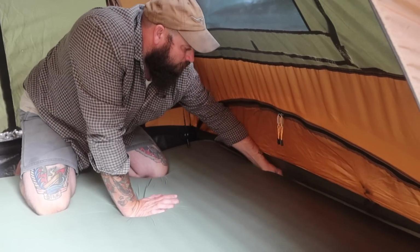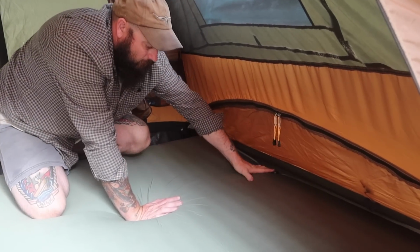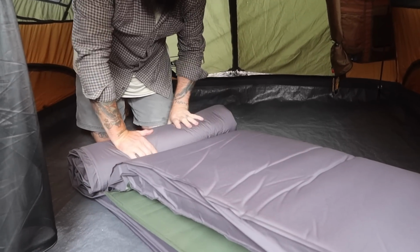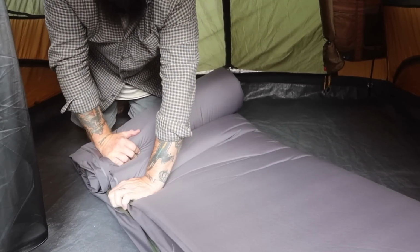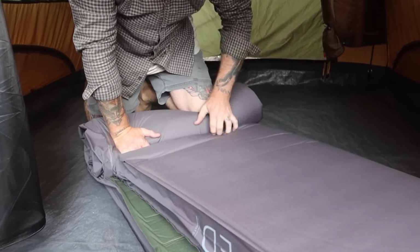I actually bought this back in, crikey, I think it was October last year, and this was the first chance we actually had to get it out and use it, and oh man, I'm wrapped with it. It folds down super compact. Here's the size of it folded up, and remember this is a double size mattress.